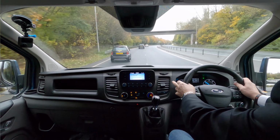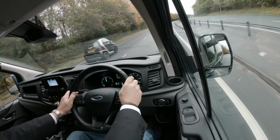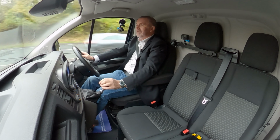Although I was going to say, like that one in front, but I have a soft spot for smart cars. Old chap in that one. All you need.